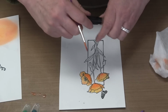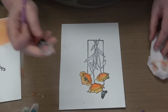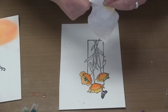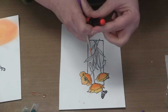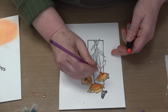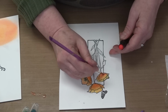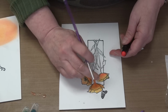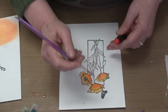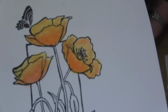That's not the red I want. I want red, red. There's the color I'm missing. Hello, red. I knew I was missing color. Okay. I want my red, red. Put some red, red down there. So now I'm coming in with a little bit of red, red.